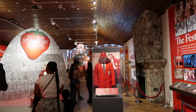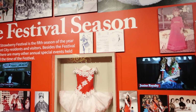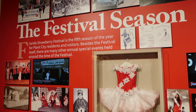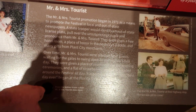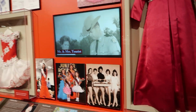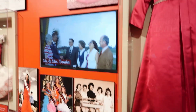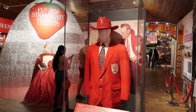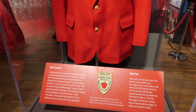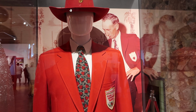This is awesome. It looks like they have buttons you can press. See a little bit of a slideshow. Mr. and Mrs. Tourist. And the slide still starts right there. It's like a red jacket worn by the board of directors, kind of referred to as red coats.